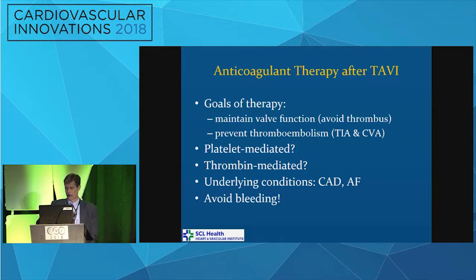We are clearly aware that valve thrombus is a problem both in transcatheter valves and surgically implanted valves. So we want to maintain valve function and avoid thrombus. We also want to prevent thromboembolic events. We really don't understand whether this is necessarily a platelet-mediated problem or a thrombin-mediated problem.